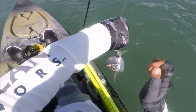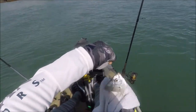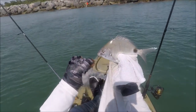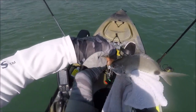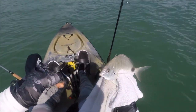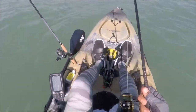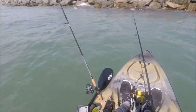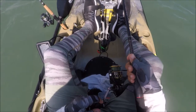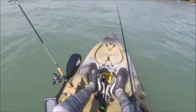All right. Beautiful fish. It really is. Nice. Ooh, almost got him through the eye. Sorry, buddy. I will let you go. There you go. You're good, man. There you go. Swim away. Reverse, reverse. Thank God, man, Hobie has the drive system with the reverse. You gotta love it. It's the best feature ever. Whenever you need it, you just pull the trigger and that's it. You are in reverse.